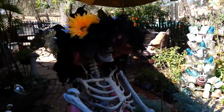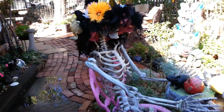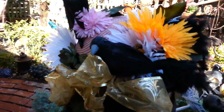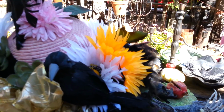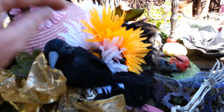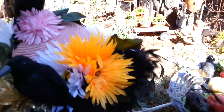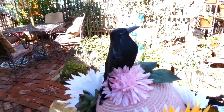I made Katrina's hat. I just adore the hat. It's just an old pink gardening hat of mine, and I just put some stuff on it that I had lying around. These flowers were from a wedding that I styled a few years ago, and this was on a Christmas gift that somebody gave me. I've had this black feather trim forever. I just love the little birds in her hat. I think those are so funny.